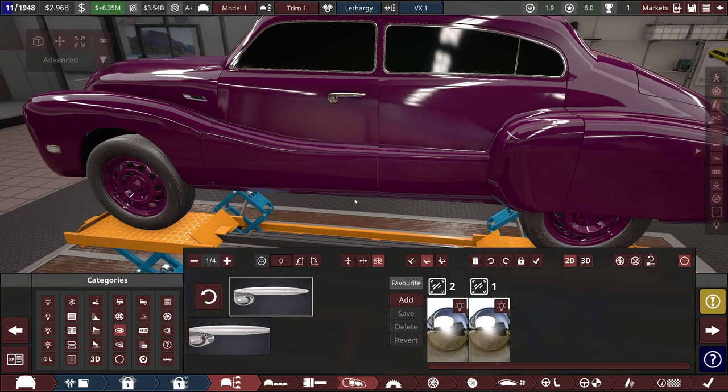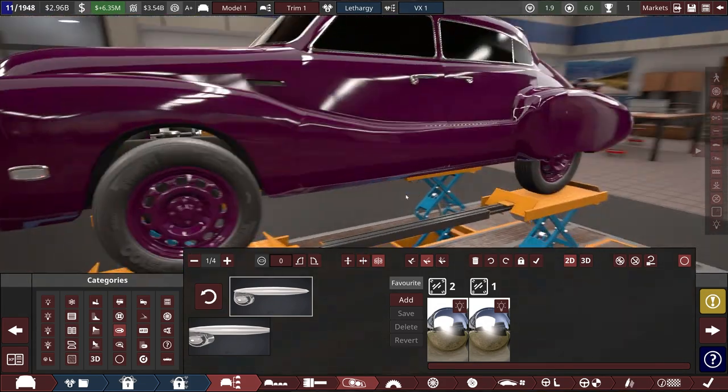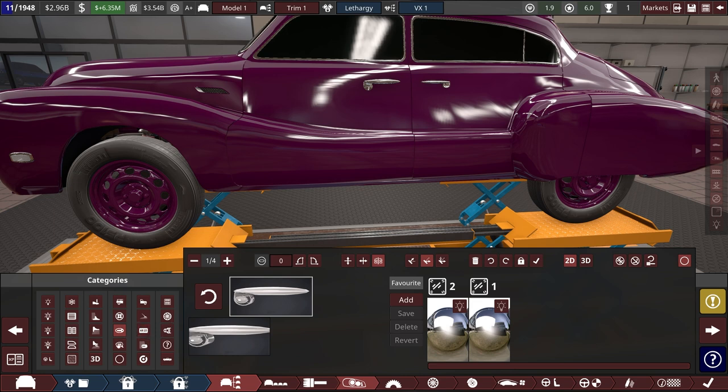Because of the way that I've designed this, it's got suicide doors as well. So we'll do that. I want to flip it horizontally. There you go. Bit of suicide door action for the rear doors. Yeah, people are going to go absolutely mad for this.